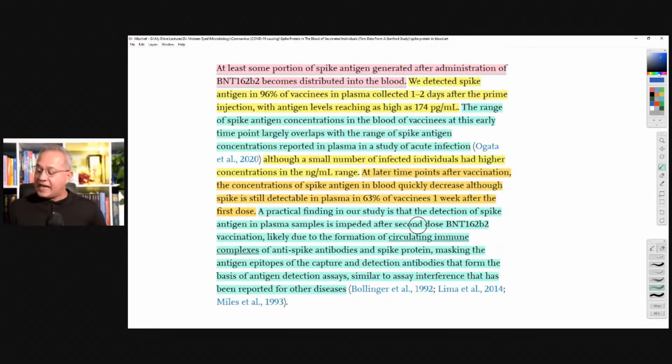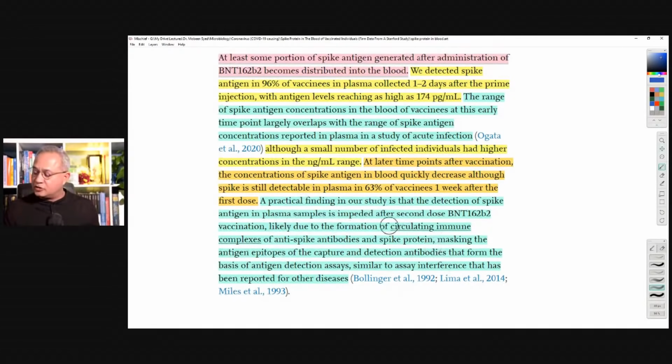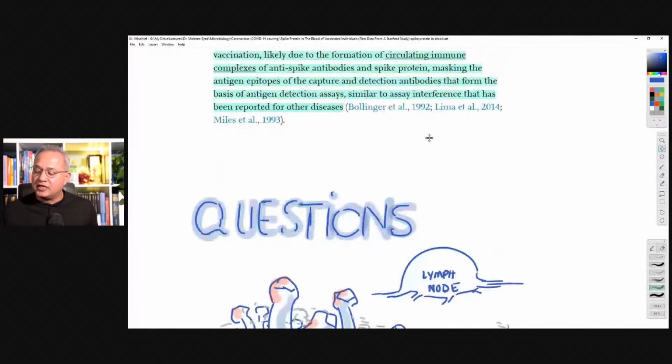range. At later time point after vaccination, the concentration of spike antigen in blood quickly decreased, although spike is still detectable in plasma in 63% of vaccinees 1 week after the first dose. And then they're telling the other good researchers that, hey, this immune complex formation, circulating immune complexes, is one reason that you cannot detect them after the second dose. So then, what are the questions left?